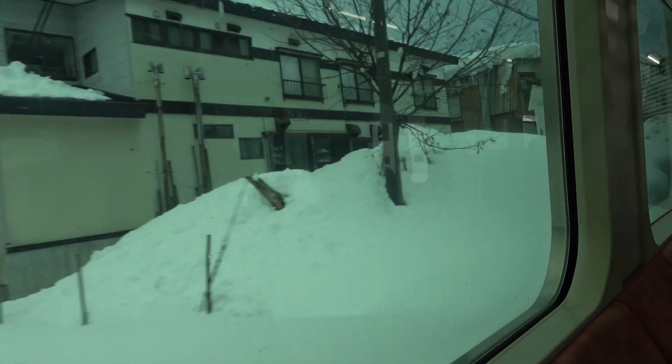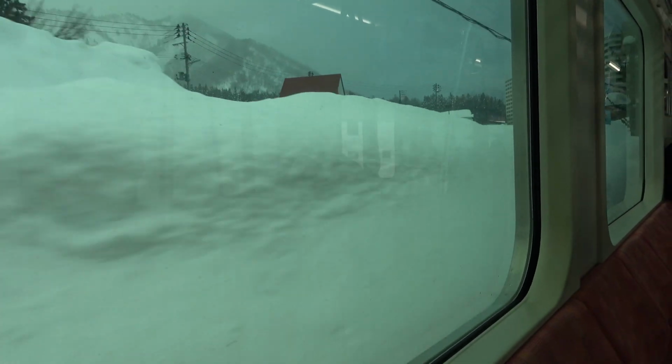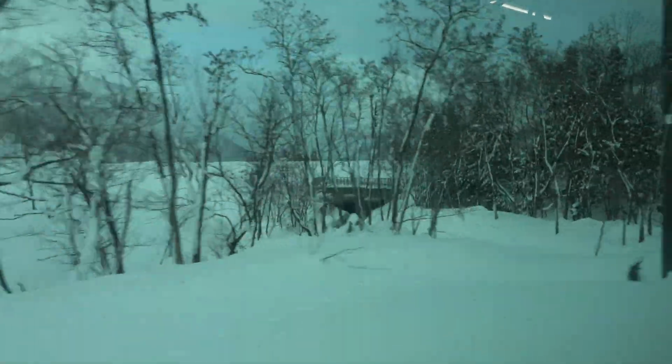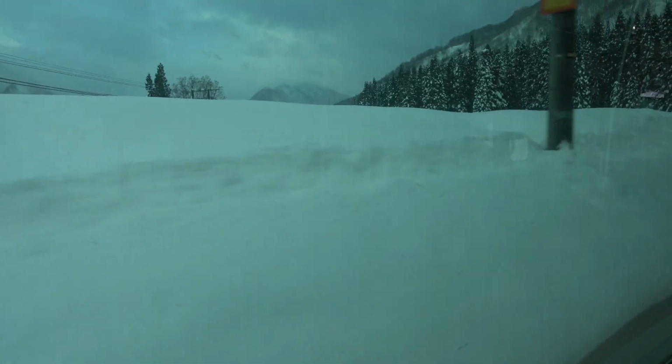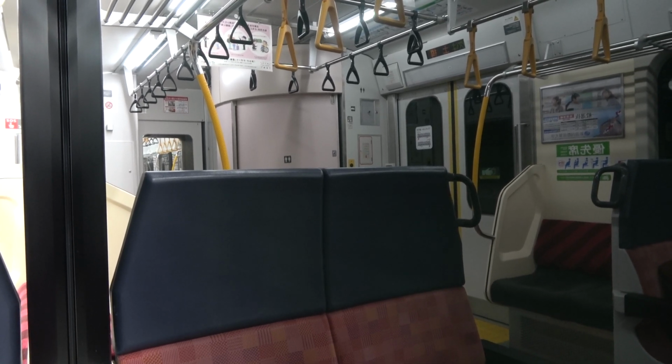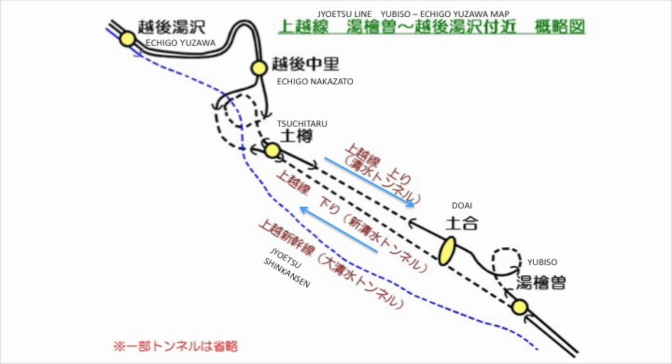The next station is Tsuchitaru. The long tunnel here between Echigo Nakazato and Tsuchitaru actually has a loop inside a mountain to elevate the height, as you can see in that figure on the left.